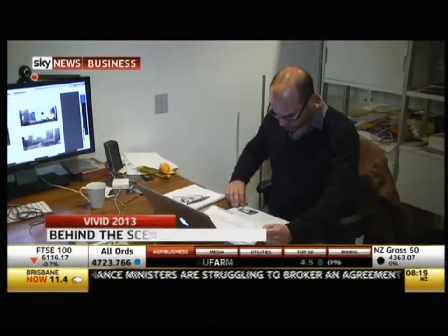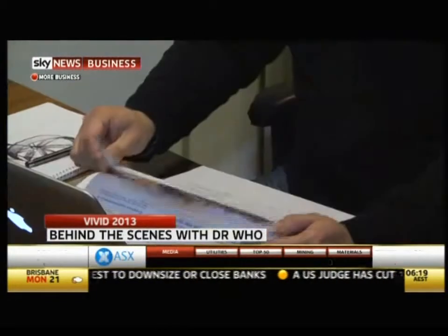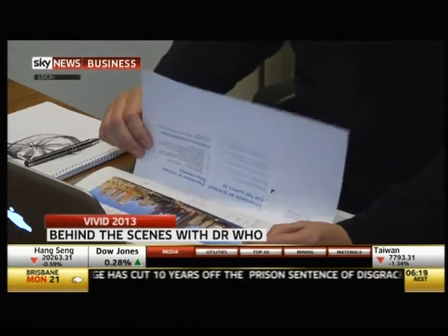Well before the lasers, lights or projectors are fired up, executive producer Nick Goldsworthy gets a brief from the client, and that's on a piece of paper. The exciting thing about the brief was to bring Doctor Who to a screen, to a platform that it probably hasn't seen before. And essentially that's to project a 25-metre high Doctor Who onto Customs House in Sydney.